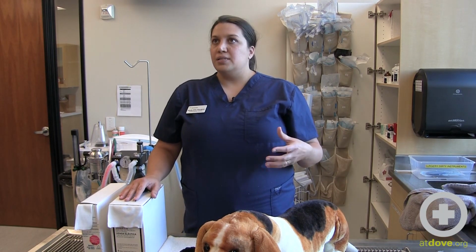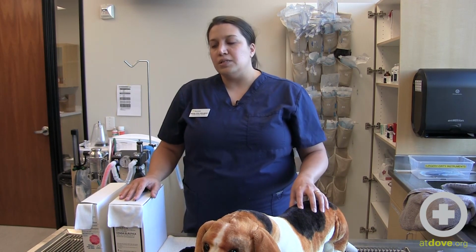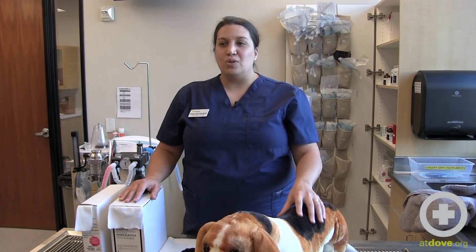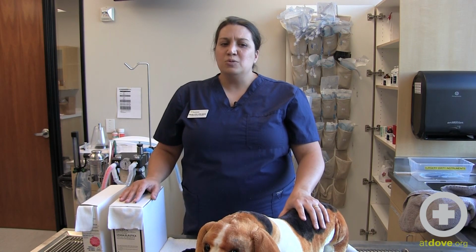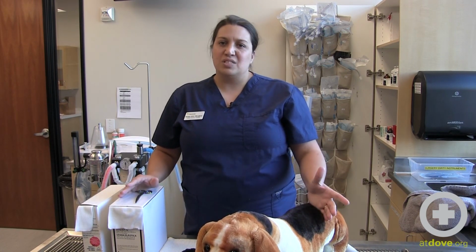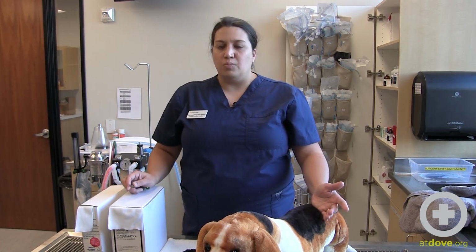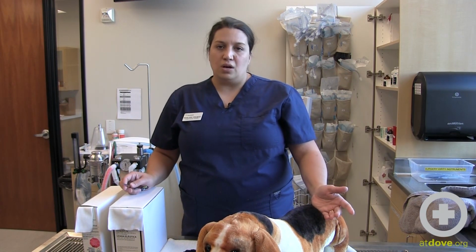I also even like to put blindfold stockinettes on some patients with vestibular disease. I think about how dizzy they must be because they have nystagmus, where their eyes are darting back and forth really rapidly. Those patients tend to have a really hard time sleeping and resting, which is really important in the healing process. So blindfolds can go a long way.